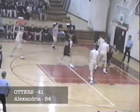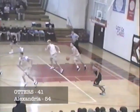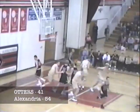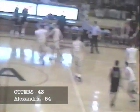Rebound tipped around, saved by Mack. Mack in the left corner, spins away, then lost the ball, and the Otters take it away. Cardinals with 2 turnovers in a row. The Otters come down, Erickson off underneath, layup good by the Otters. Retzlaff, and a timeout's going to be called by the Cardinals, leading 54-43.